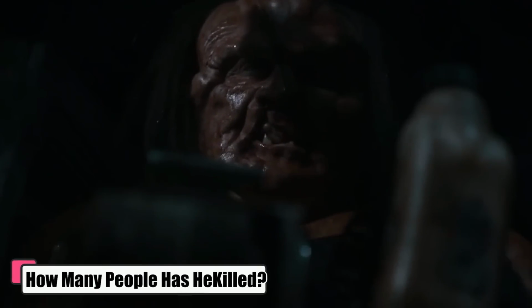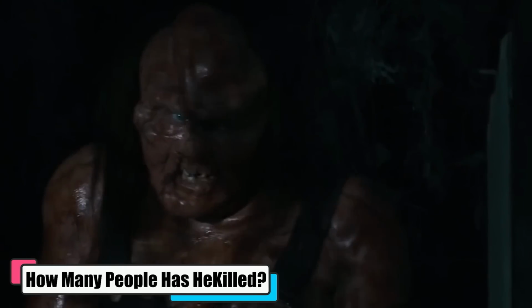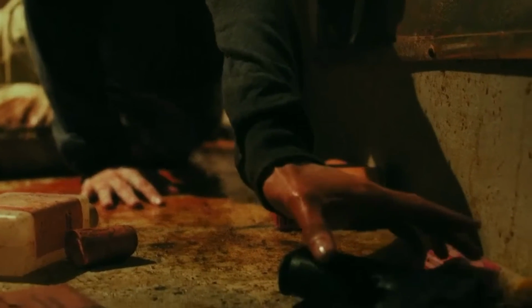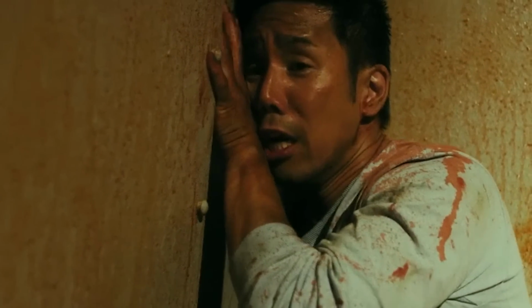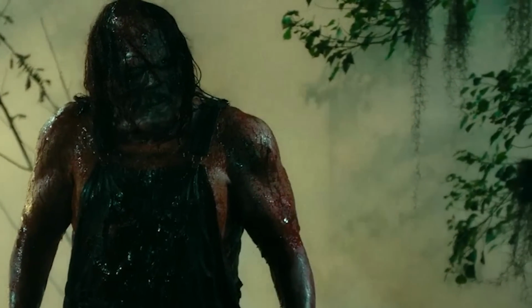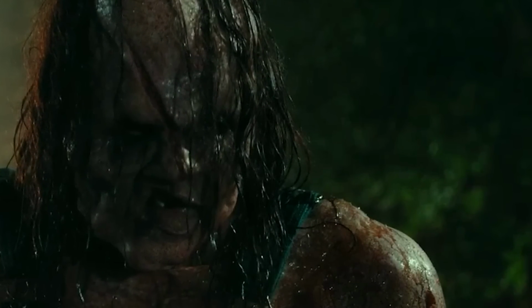How many people has he killed? Alright, horror aficionados, it's time to talk numbers. The grisly body count that Victor Crowley has racked up over the years. Unless you've been living under a rock, you'll want to pay attention to this one. Now, Victor Crowley isn't exactly a household name, but he's the star of the Hatchet series, an indie gem that's a loving nod to the classic slasher flicks we all know and love.